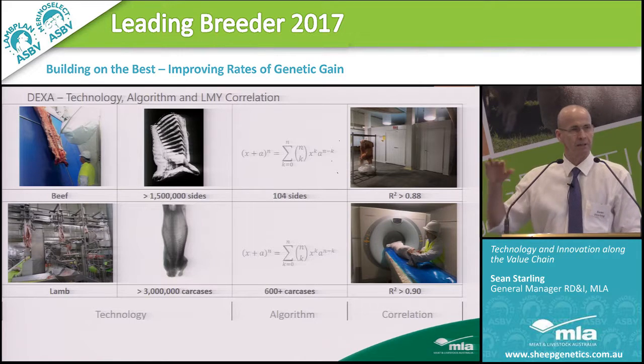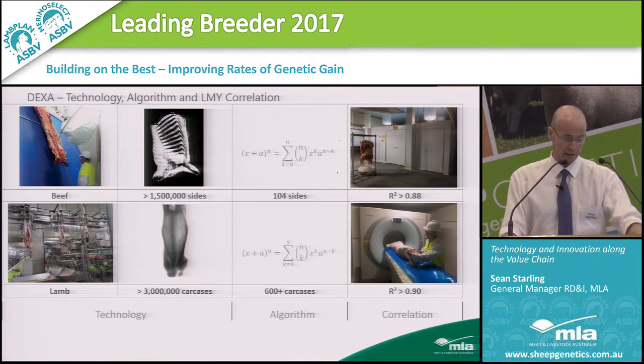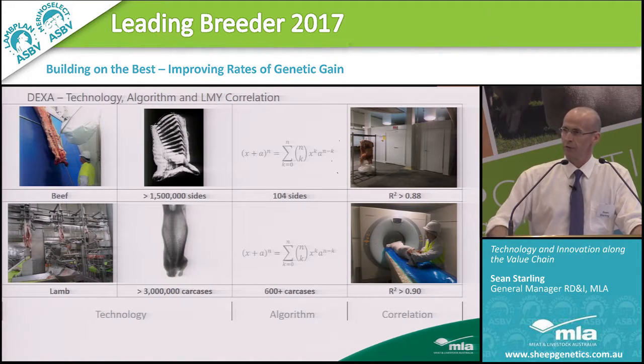If you look at that lamb example on that bottom row, that's an image out of the JBS Bordertown facility, but there are 3 of these in Australia already, and JBS is putting in their second, but Australia's 4th system, as we speak. So that technology in Australia, using DEXA X-ray systems, has already processed more than 3 million carcasses. So this technology is in plants in Australia and New Zealand, and from a technology perspective, it scans animals every day.